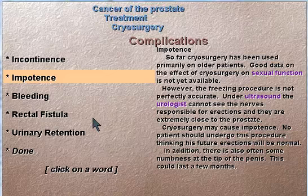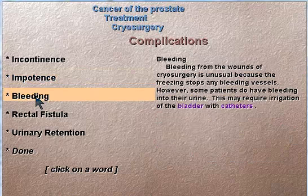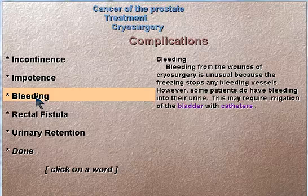In addition, there is also often some numbness at the tip of the penis. This could last a few months. Bleeding. Bleeding from wounds with cryosurgery is unusual because the freezing stops any bleeding vessels. However, some patients do have bleeding into their urine. This may require irrigation of the bladder with catheters.